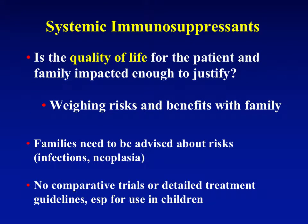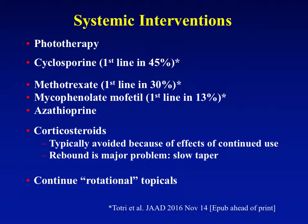A minute on systemic immunosuppressants. Again, we sometimes do have to go to that. We have to weigh the risks and benefits with the family. And in kids, there's really nothing out there in terms of comparative trials or detailed treatment guidelines on this. I will tell you that we did a survey recently and found that among the systemic agents used, cyclosporin was used most commonly as first line, followed by methotrexate and mycophenolate mofetil in the United States.